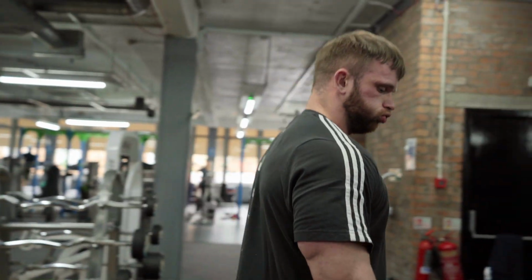So for the back off set, strip the weight a wee bit. So we're on 75 there, so probably pull down to 60. And then drop it by 30%, do 5 second negatives, 3 second positives, until we can't move positives.